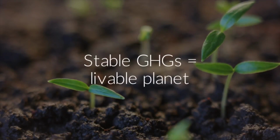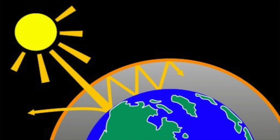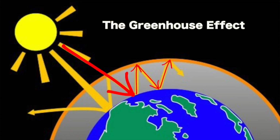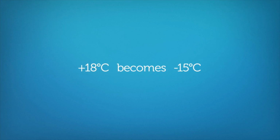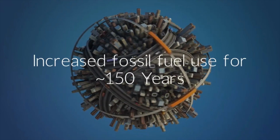When greenhouse gases are at a stable level, this is a good thing, as they help keep the planet warm. This can be explained through what is known as the greenhouse effect. The sun's rays shine down on our planet, and some of this heat and radiation is absorbed by various surfaces on Earth. Some of those rays are reflected off of the Earth's surface, and the greenhouse gases in the atmosphere trap this heat and radiation. In fact, without these greenhouse gases, our average earthly temperature would fall from 18 degrees Celsius to negative 15 degrees Celsius.